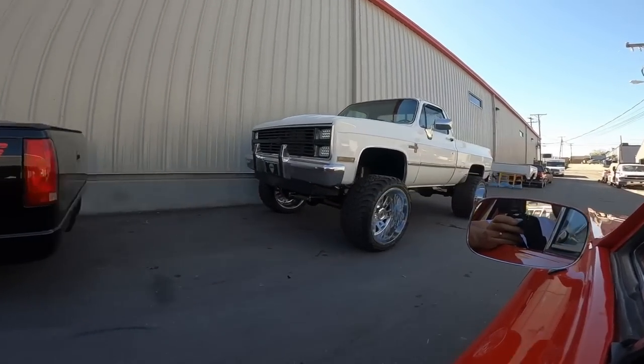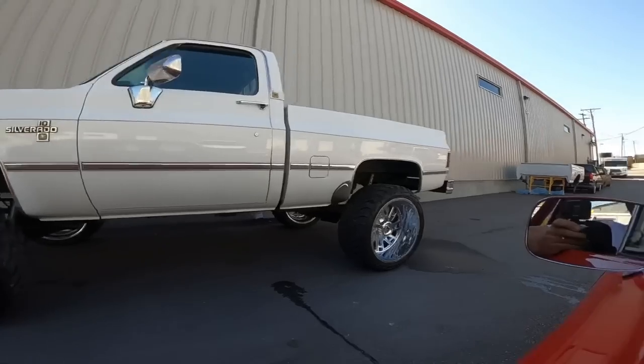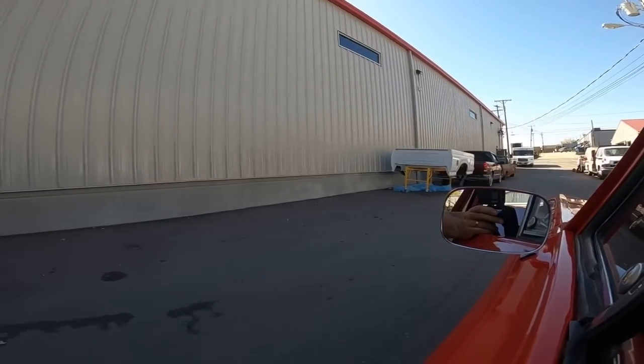Just cruising his parking lot. He's got stuff sitting here that's already been done there.